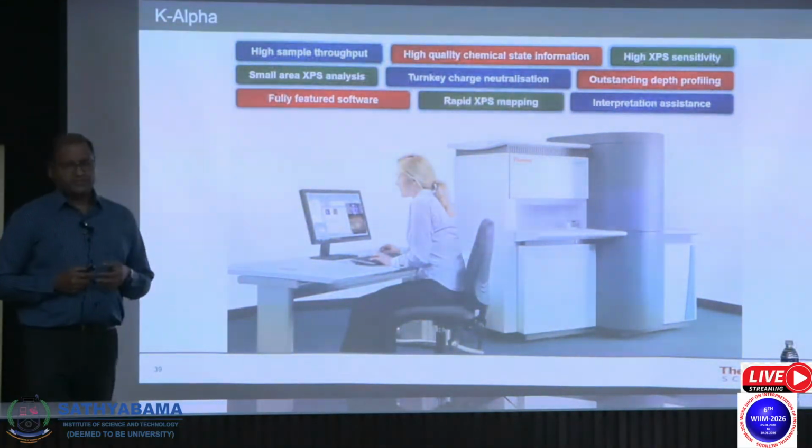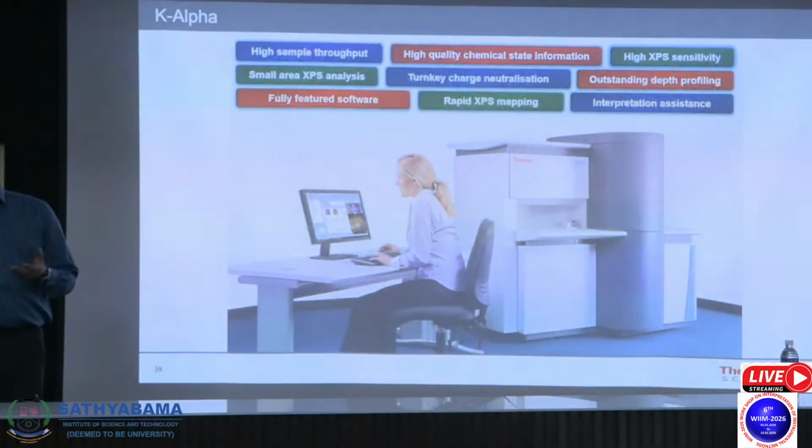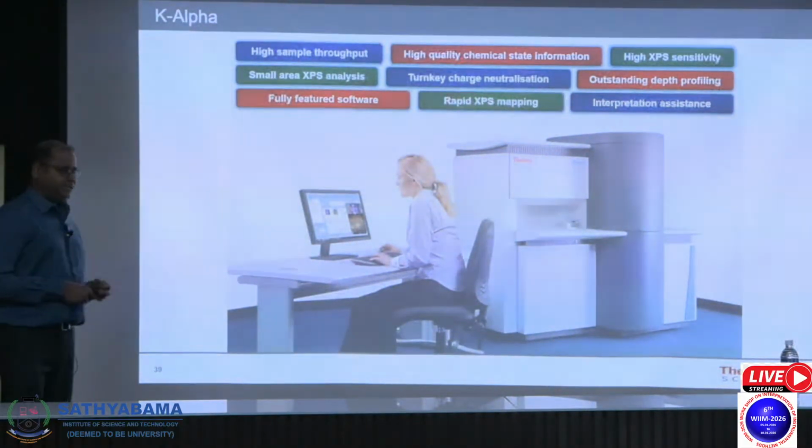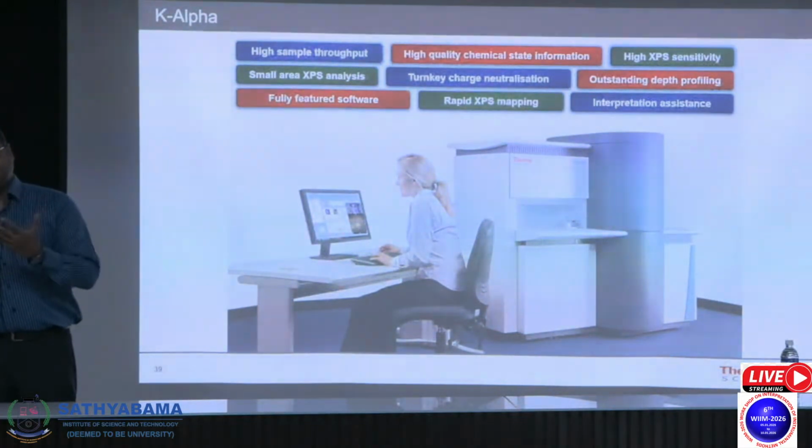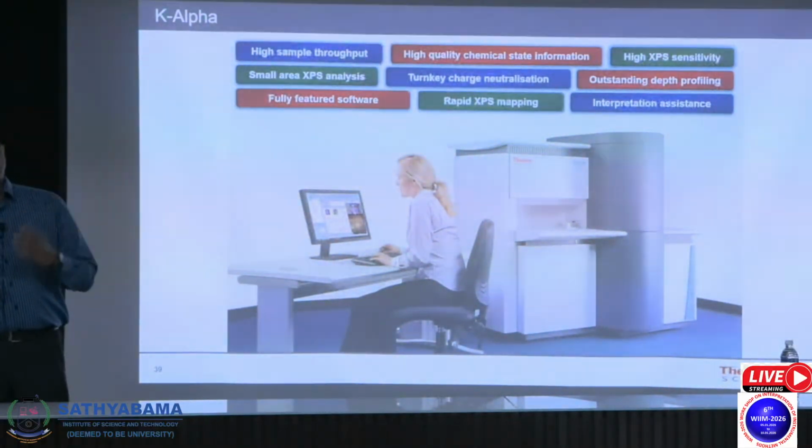Because with the growth of the semiconductor industry and the battery industry in India, characterization techniques are going to be hugely in demand. And when the demand goes up, the microscopy techniques like AFM, TEM, and also the spectroscopy techniques like XPS, those are the techniques the industry will look for from the students. And if you have a good understanding of that, you will have a great career in analytical studies.